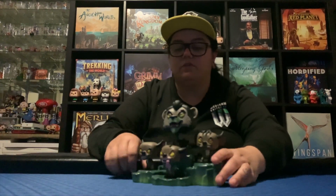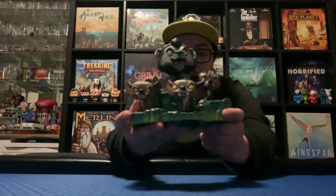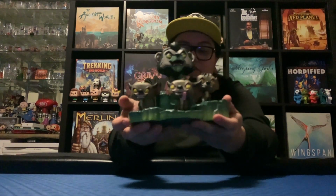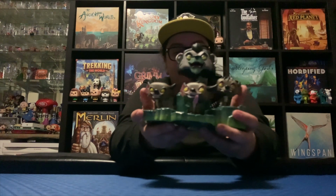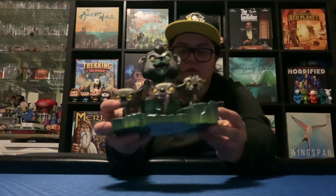And then we got the Scar with his hyenas, the 3 cheeky buggers. This is a really cool piece. I love this so much. I was very, very happy to find this. In box, it was just a bit too much for me in terms of the price. So to have it out of box, more than happy about that.